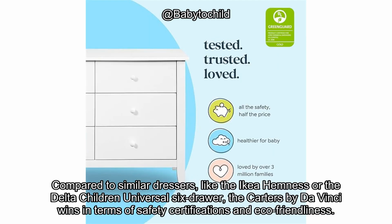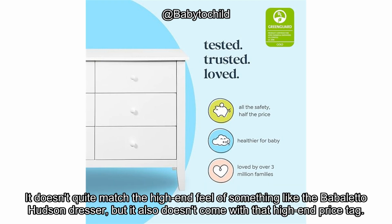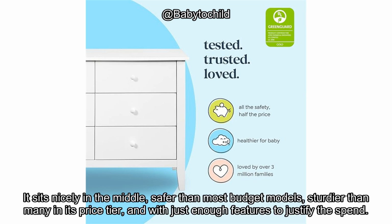Compared to similar dressers, like the IKEA Hemnes or the Delta Children Universal 6-drawer, the Carter's by DaVinci wins in terms of safety certifications and eco-friendliness. It doesn't quite match the high-end feel of something like the Baboletto Hudson dresser, but it also doesn't come with that high-end price tag. It sits nicely in the middle, safer than most budget models, sturdier than many in its price tier, and with just enough features to justify the spend.